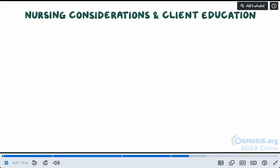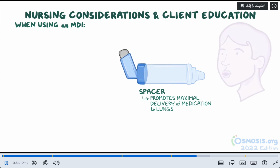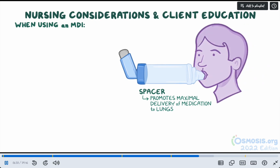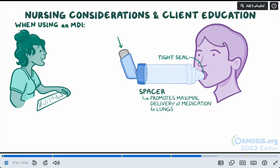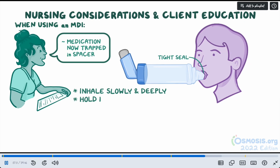Next, teach your client how to administer their medication. When using an MDI, demonstrate how to use a spacer and explain that it promotes maximal delivery of the medication to the lungs. Demonstrate how to shake the MDI canister and attach the spacer, then show them how to exhale all the air out of their lungs, put the spacer mouthpiece in their mouth, making a tight seal, and then press down on the MDI. At this point, explain that the medication is now trapped in the spacer. So next, they should inhale slowly and deeply, hold their breath for 5 to 10 seconds, and then fully exhale.